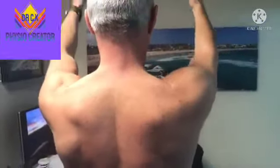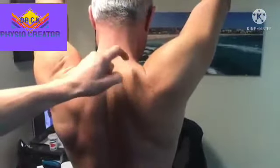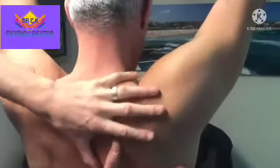Okay, and then slowly down for me. Good, way you go. Again, all the way up. Now, you can see what's happening here. He's working really hard in his upper trap because his brain is trying to get his shoulder up because he's running out of range here. So you can see how this one's working way harder, and his shoulder blade is working not too bad.